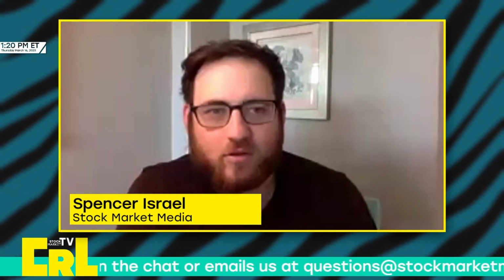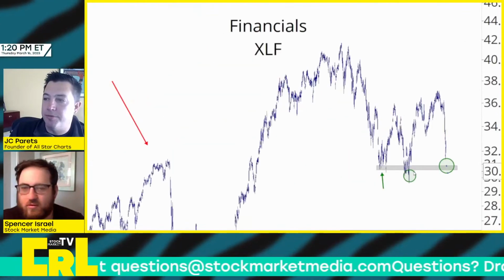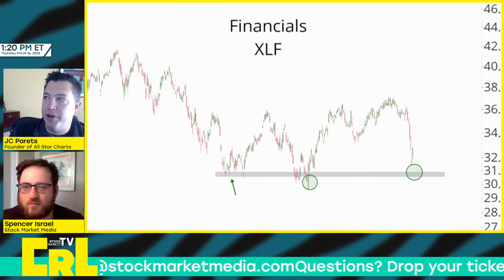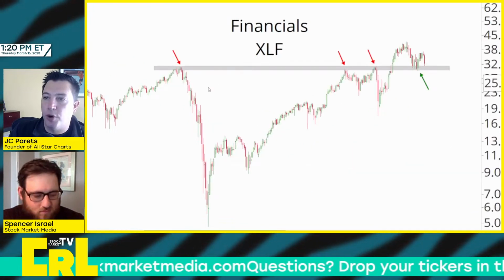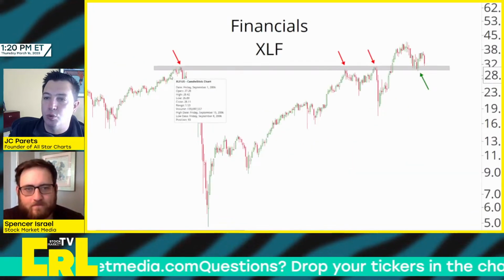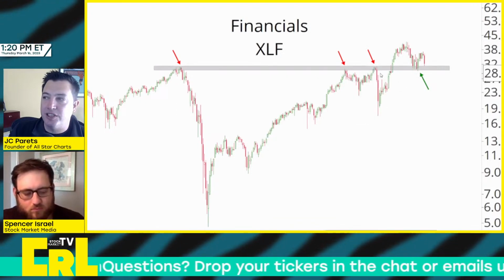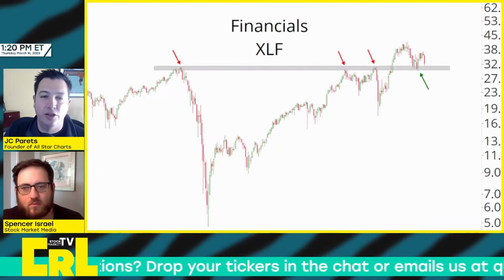Well, there is, right? This whole 31 level, 3150, this range, there is memory here. This is the lower end of the range, right? Support should be coming in here. And remember, not only should support come in here because this is where it's been coming in over the last year, but there's real price memory here, right? There's real resistance from 2007, real resistance in 18, real resistance in 2020. We're successfully retesting those levels.